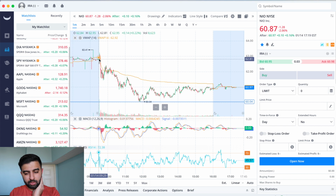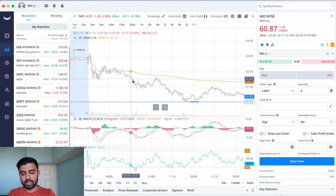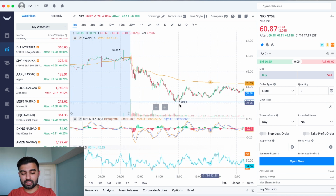So we opened here in the high 62s, right? Sold off. Let me zoom in just a little bit. Tried to break above VWAP, failed. Then we fell. Then we tried to make another push towards VWAP, failed. When we were falling, we had our level here at $60.04. Our bounce, our low point here was $60.04.